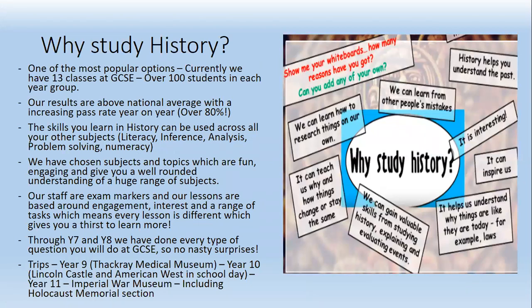So why study history? Now, we are one of the most popular option choices. Currently, we have 13 classes at GCSE. We have over 100 students in each year group. Our results are above national average with an increasing pass rate year on year, which is over 80%.